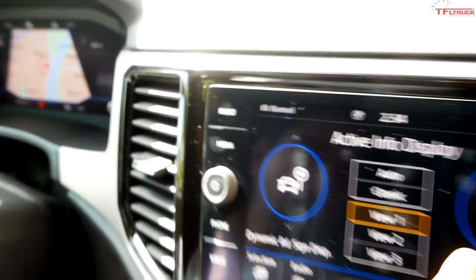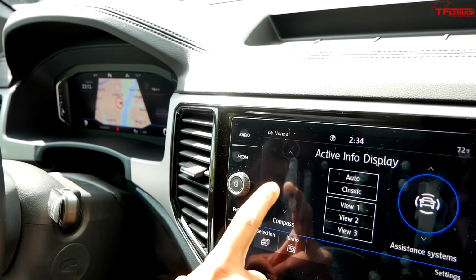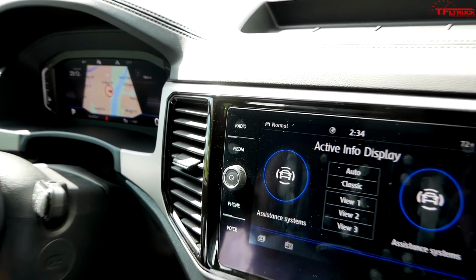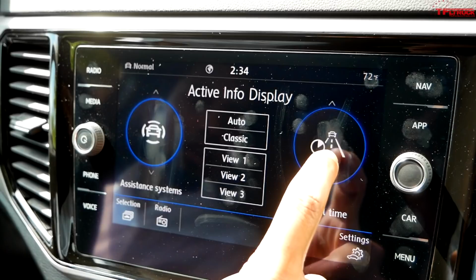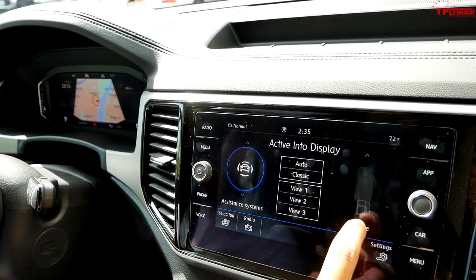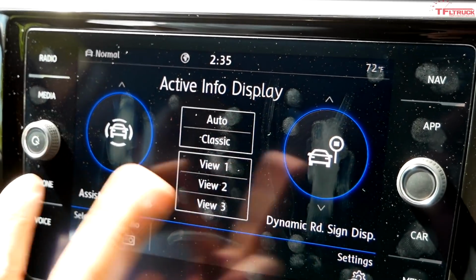So if you prefer to have your assistance system over on this side, by all means, just go ahead and scroll until you find it. There really are a lot of different things in there too. Correct, yeah. So fully customizable, set it to your preference. And of course on this side, I do prefer to have my dynamic road sign display. So I just look for it. There it is. And I'm done. So before we had them vice versa, now I have them like this.